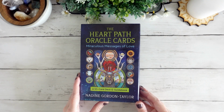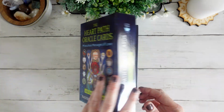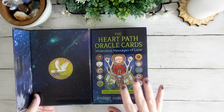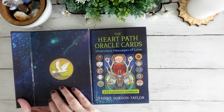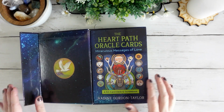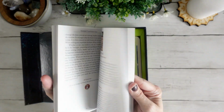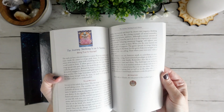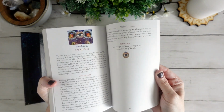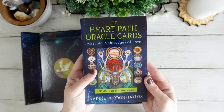So the Heart Path Oracle cards come in this beautiful magnetic closure box, which opens up and reveals the deck and book inside. We have a beautiful illustration here on the front, which does feature the same artwork that is on the back of the cards, which is quite lovely. We have a gorgeous guidebook that has full color images within. We'll of course take a deeper dive into that in a moment, but you know me, I like to jump right into the cards.